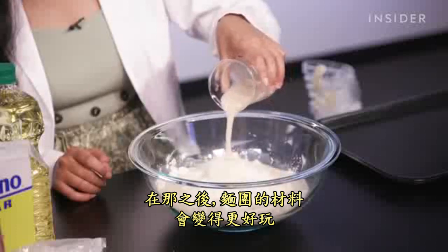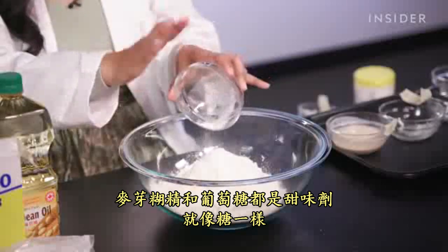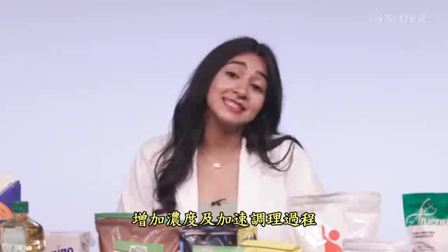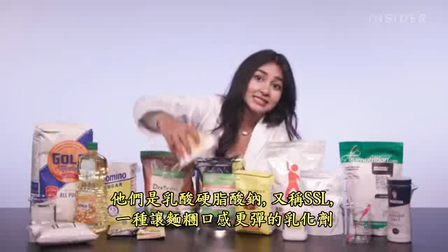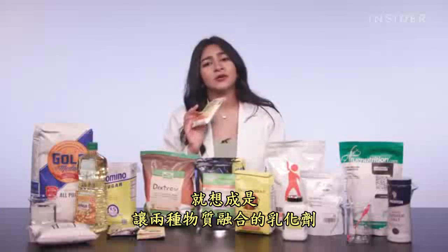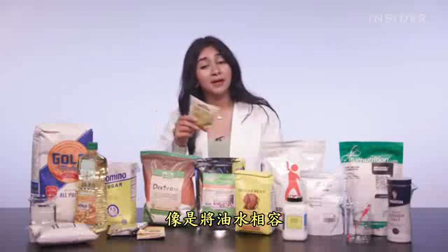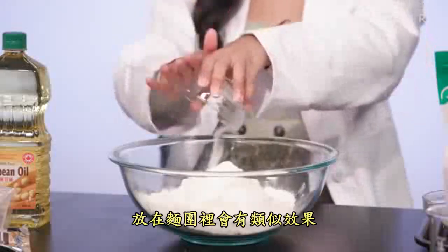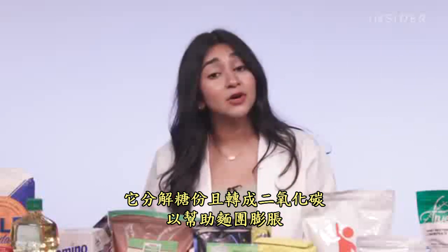After that, the ingredients for the dough start to get interesting. Maltodextrin and dextrose are both sweeteners, kind of like sugar. The dough conditioners are a few ingredients that create chemical reactions to do two things: improve consistency and speed up the cooking process. They are sodium stearoyl lactylate, aka SSL, an emulsifier that gives the dough a springier texture. You can think of an emulsifier as a substance that helps two otherwise incompatible substances like oil and water bind together. Amylase is the enzyme that's naturally found in your saliva to digest food. Putting it in the dough does a similar thing. It breaks down the sugars and converts them to carbon dioxide, helping the dough rise.